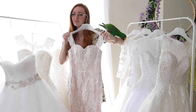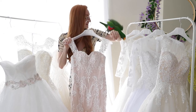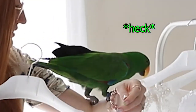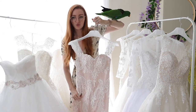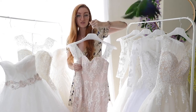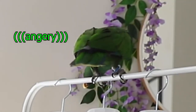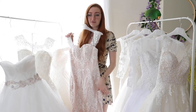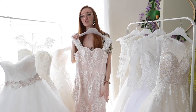But to me, just the cut of this, I know I've seen some prom dresses kind of similar to this. It kind of feels like something that you'd buy from a prom dress store. We have a store in Australia called Smick, and when I was in school, all the girls at my school would go to Smick for their prom dresses. This kind of feels like something you'd get from there for maybe $200, I would say. I've definitely seen dresses like this for $200 Australian.